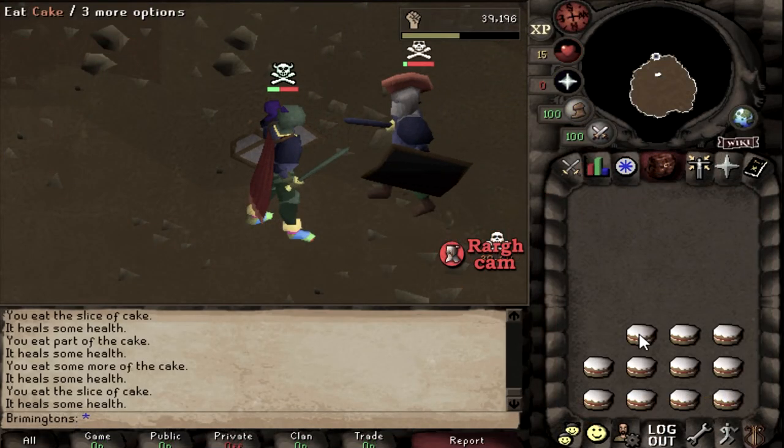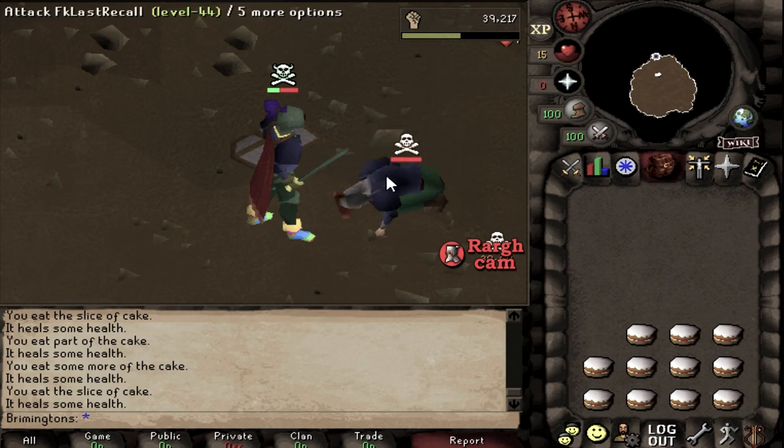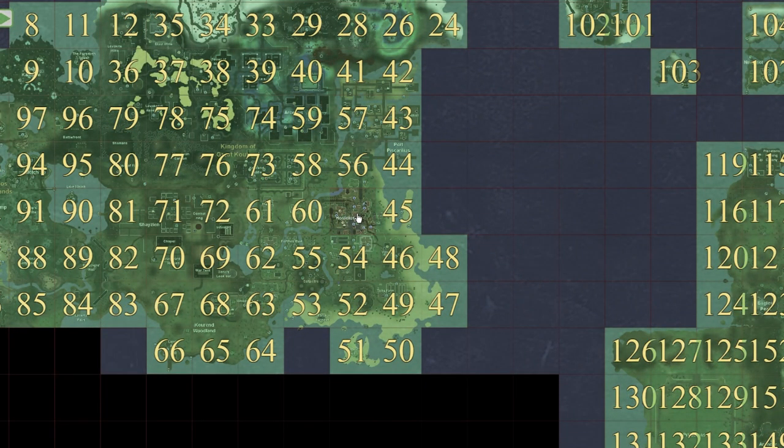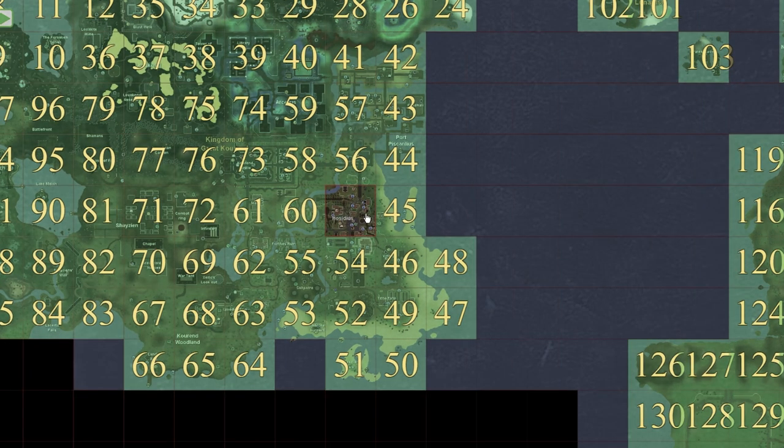No. Is he out? Oh, he's out. He is out. How much food? How much food, Kins? 15 HP, 11 cakes. Guys, it is Hesidius. It's middle of Hesidius. That is huge.